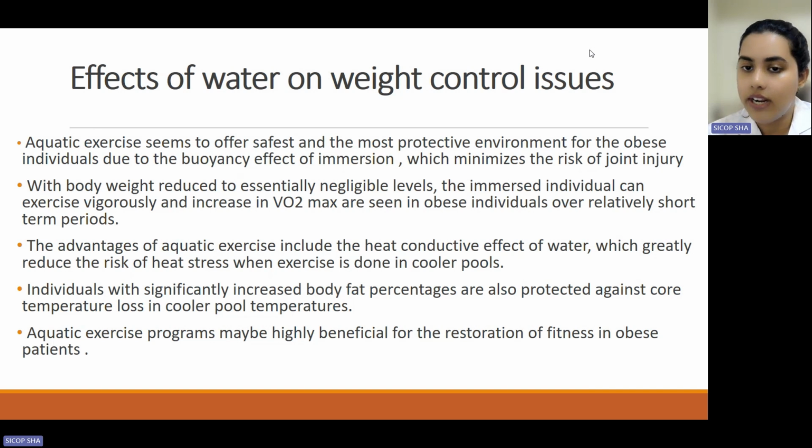With the body weight reduced to essentially negligible levels, the immersed individual can exercise vigorously, and increases in VO2 max are seen in obese individuals over a relatively short period of time. The advantages of aquatic exercise include the heat conductive effect of water, which greatly reduces the risk of heat stress when exercise is done in cooler pools. Individuals with significantly increased body fat percentages are also protected against core temperature loss in cooler pool temperatures. Aquatic exercise programs may be highly beneficial for the restoration of fitness in obese individuals. That was the effect on weight control issues.